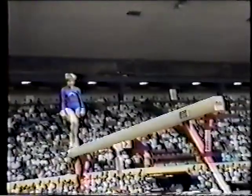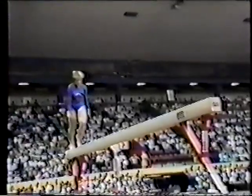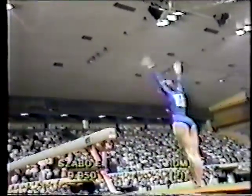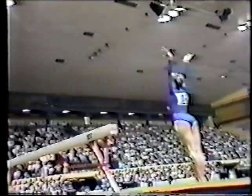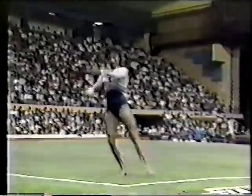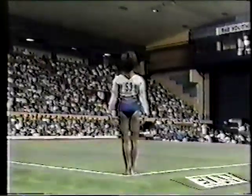A tremendous exercise from Katie Szabo. Really keeps it together right to the end. Her score's just come up. She outscores Shushanova on this round, 9.95. That's the silver for her. Elena Shushanova, 5 gold medals already, and she carries a perfect 10 through into the floor final, the last one. Can she make a clean sweep of it?